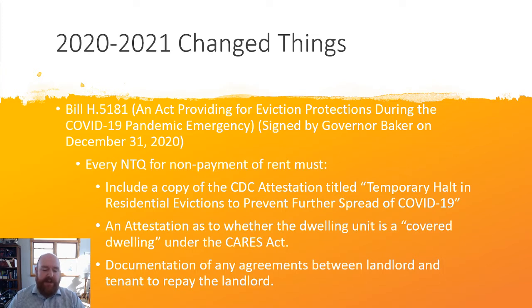So, for instance, if it's an individual and they make less than $100,000, if they swear that they've made best efforts to get public accommodations, if they say that they would be made homeless or they would have to live with somebody else. This is all designed to stop the spread of the virus. But what it does is it stops evictions from happening if that affidavit is served to the landlord. This only applies in non-payment of rent cases, which we'll get to in a second. But Massachusetts actually requires that the landlord tell the tenant about that protection.